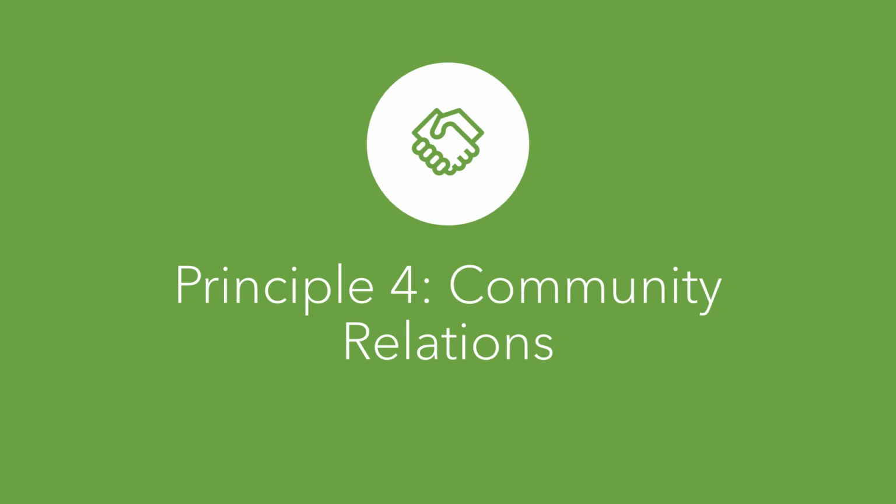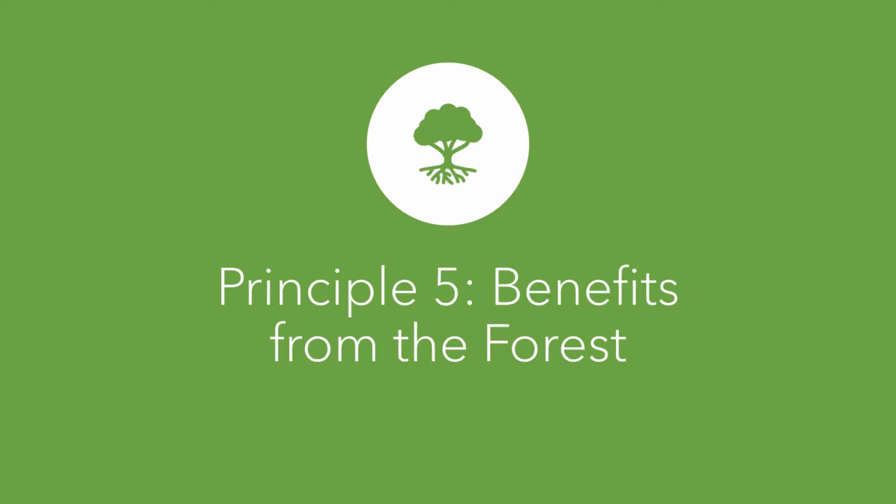Principle 4. Community relations. The goal of this principle is that the organization contributes to maintaining or enhancing social and economic well-being of local communities, for example, by providing reasonable opportunities for employment and training within the community. Principle 5. Benefits from the forest. This principle requires that the organization efficiently manage the products and services of the forest in order to maintain or enhance long-term economic, social, and environmental benefits, for instance, by harvesting at a sustainable level.